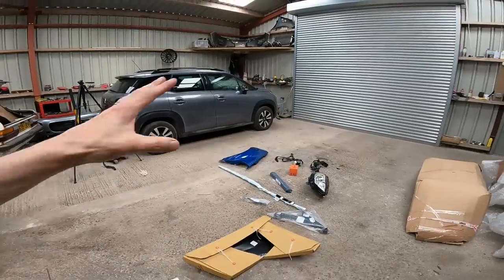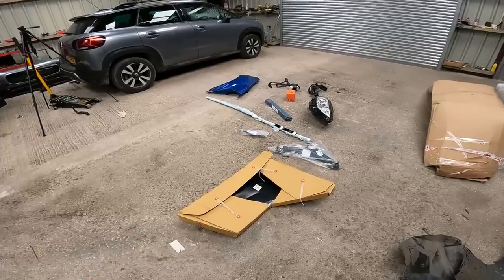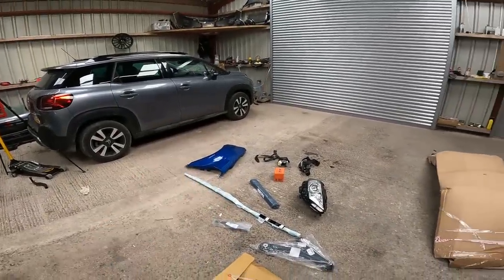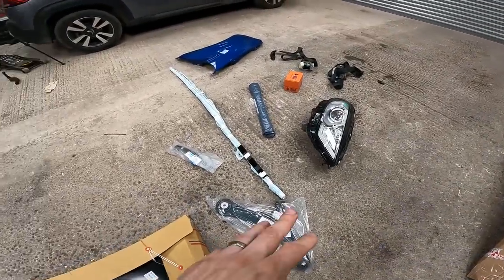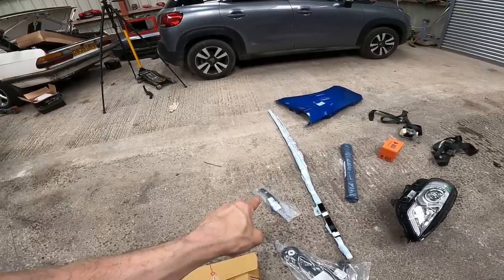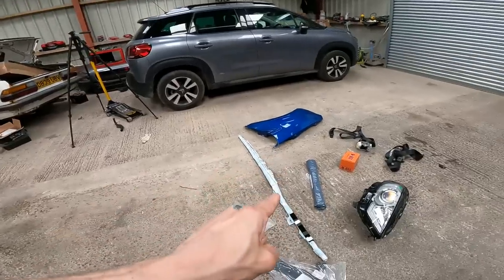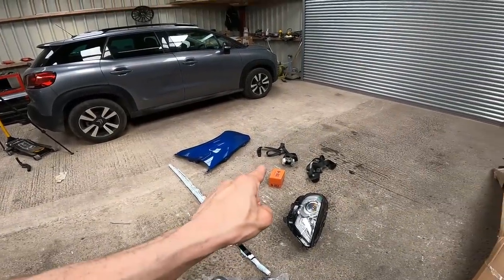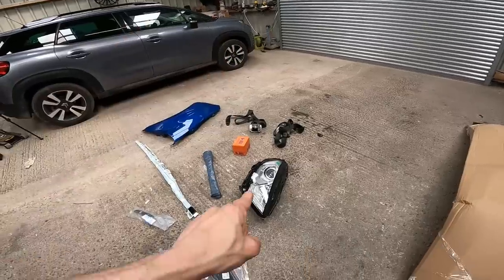I don't know if that's going to happen, but we'll try. But I do have various other parts ready for the car for when I get round to actually doing more things. We've got a driver's wing. We have a passenger wing over there, and I'll show you why in a moment. We have a new control arm. I've got a bumper to wing bracket for this side. Curtain airbag. Inner tie rod, track rod end, a pair of front seat belts, and a driver's headlight.